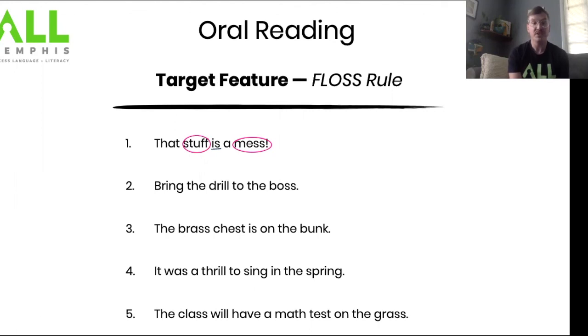Very good. You should have said, that stuff is a mess. I read it with enthusiasm because it has an exclamation point. Sentence number two. Let's start by finding all of the words that follow that floss rule. I see two. This is the first one. This is the second one. Great. Now we're gonna underline and talk about these unfair words.